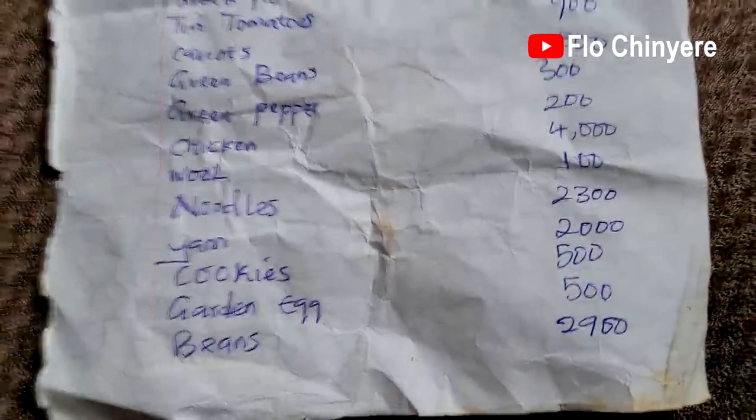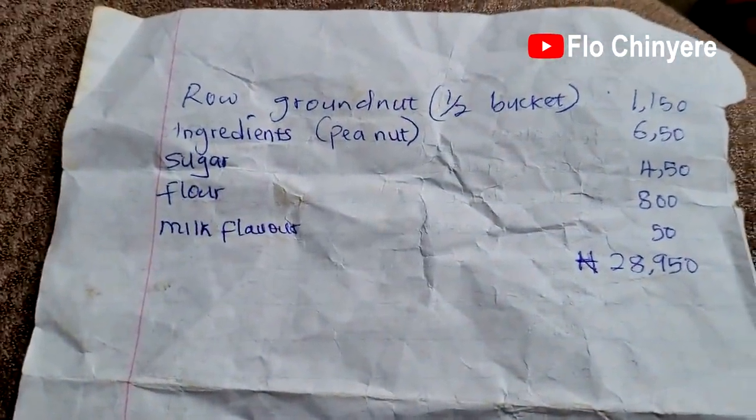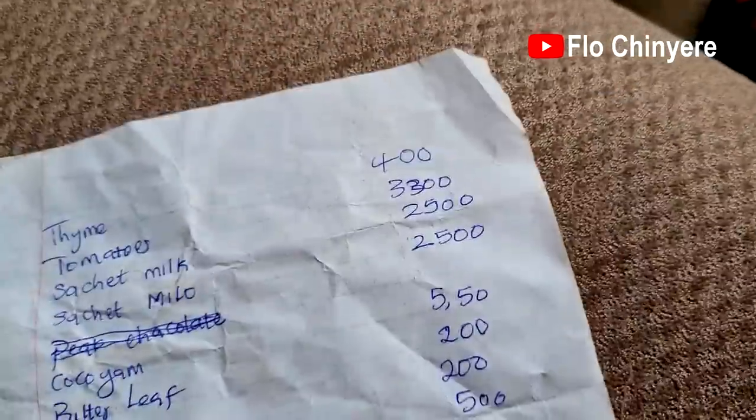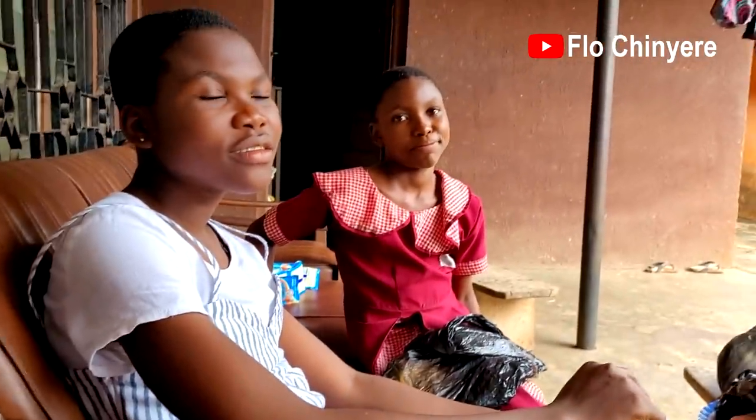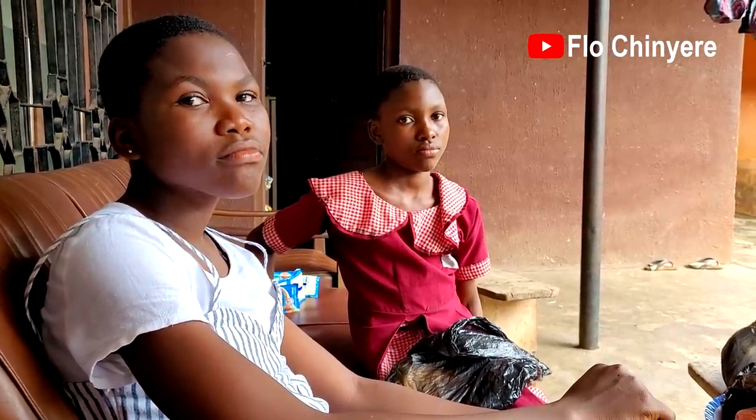Olebo, when was the last time we went to the market? Has it been up to 10 days? No. How many people in this house? Five. And we spent the other day more than 40,000. Today, 28,000 something. You heard it. 5 people, 2 kids plus 3 adults. See what we are consuming. This country, we don't know where we're headed.